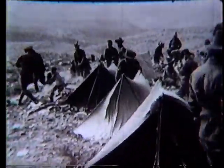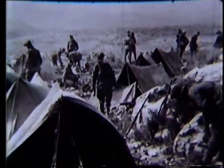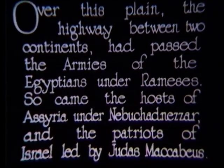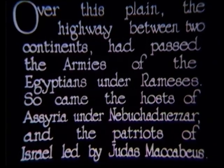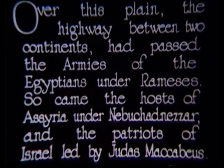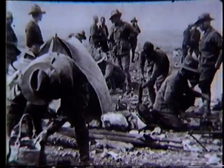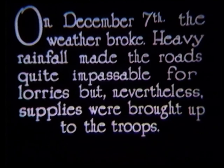So here you see the plumed hats of the Australians, and quite windy conditions, aren't they, on those hills? Quite a job to keep those tents in position, and there are the plumed hats. As you can see, it's a famous land of many battles, and here's the troops there.